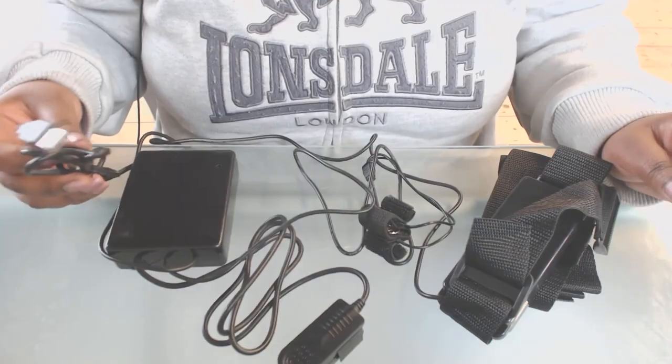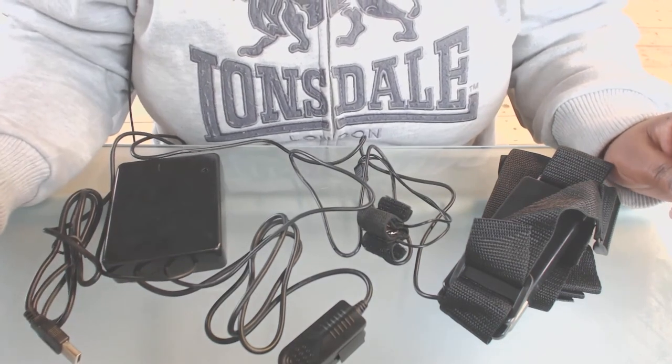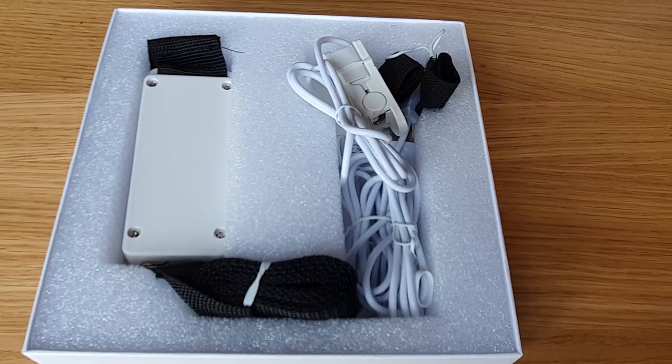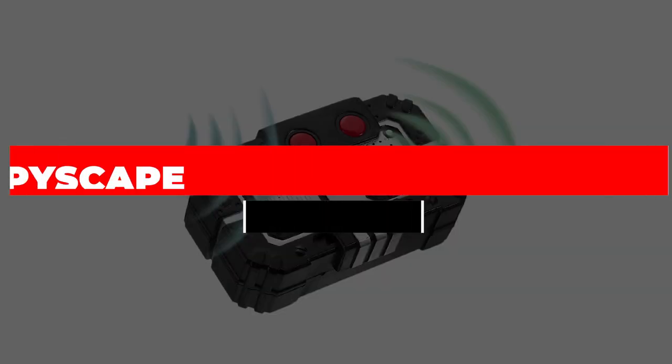The software will walk you through the process by simply plugging the main unit into your PC's USB port and connecting the sensors. The fun fact is that you can learn how to beat a polygraph exam from this machine, according to the manufacturer. Number 7.